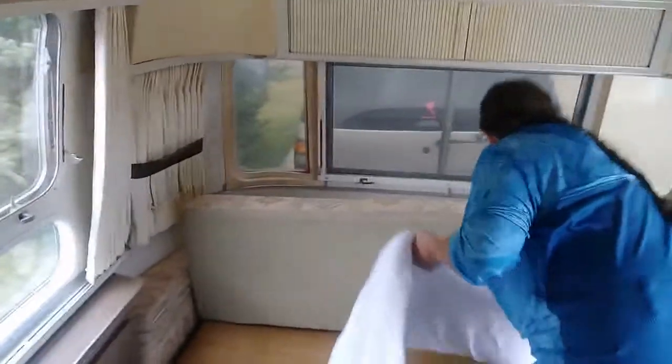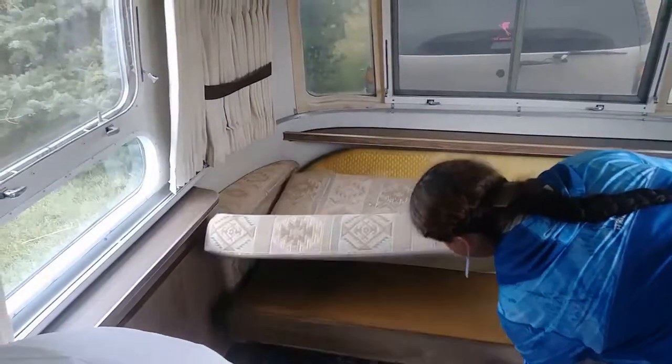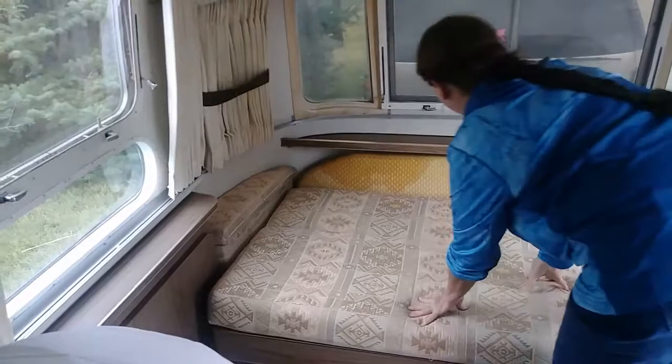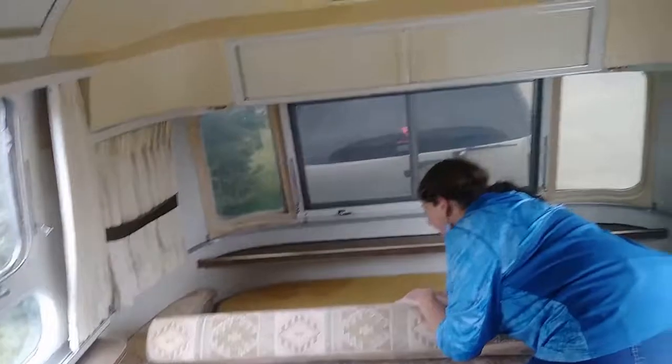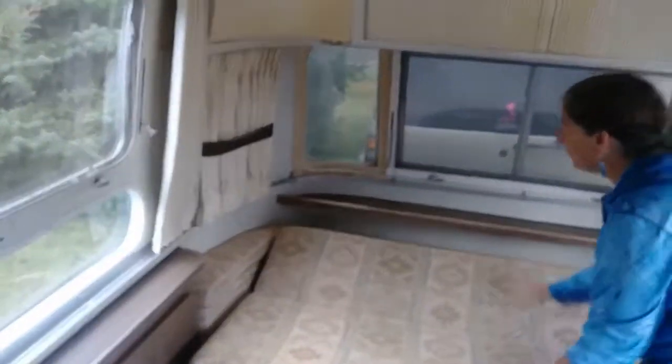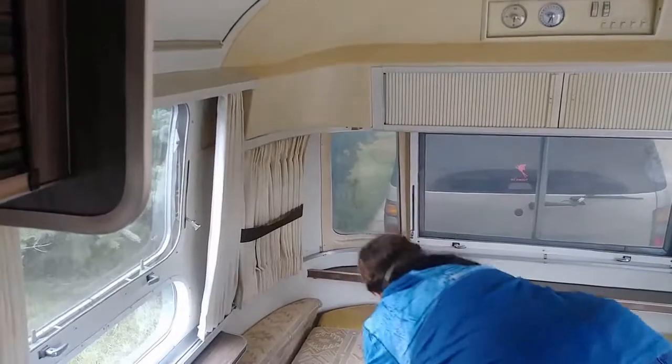So we're going to pull that out, and we're going to stash all of this over here on top of the other couch. Those of you that are familiar with Airstreams know that these couches pull out, and the cushions all fold flat. We've also discovered we've got a little leak up here at one of the windows. So that'll be another YouTube video on how to get that fixed.